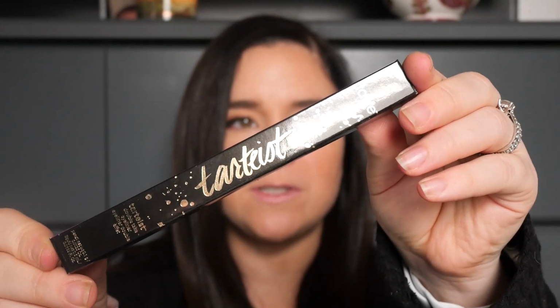And then to go along with that, they gave me the Tartist? I never know how to say it. It's probably Tartist. Double Take Eyeliner Pen, which I think is also another item that I almost got. This time with the pop-up, I got a lot of skincare, so I don't think I got any makeup. I put a lot in my cart, and then I took it all out when I started to feel guilty because my cart was like $300. And I thought my husband might kill me.